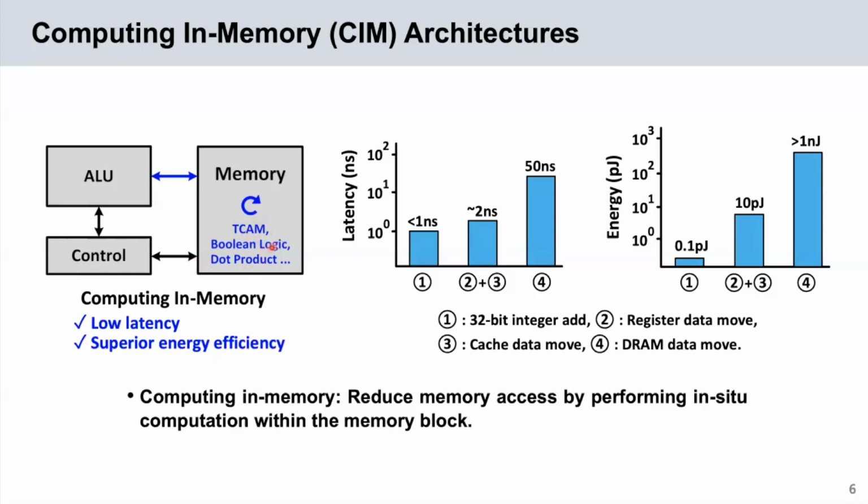For example, we can use the memory to do a ternary content addressable search. This is a very conventional type of computing in memory. Ternary content addressable memory has a special name, TCAM, which you may be familiar with if you are in the circuitry area. TCAM is a special computing in memory operation because you just do a parallel search inside the memory, without getting the data out from the memory to the ALU and then doing a logic comparison. You can also use memory to do very simple Boolean logic, like AND or OR operations. But the most important thing for us is that we can use memory to do dot product operations, which are a fundamental operation in DNN computation.